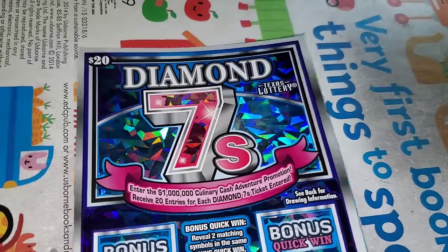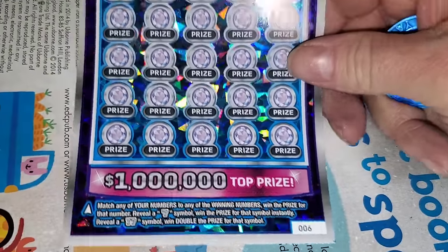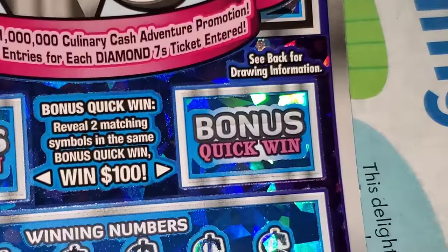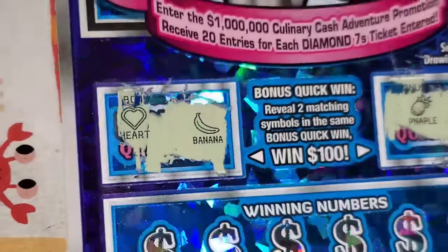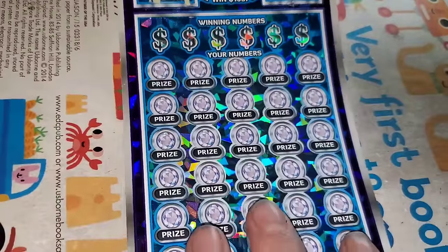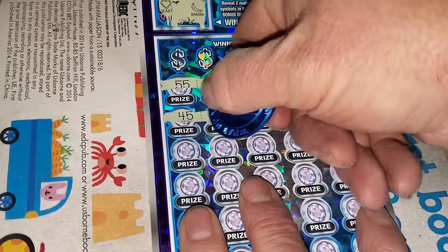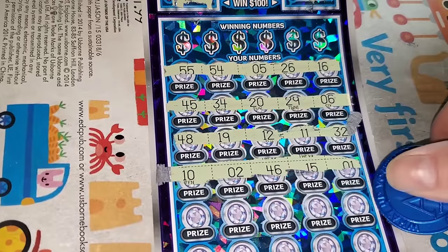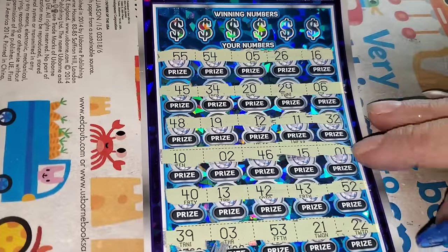Yikes. Diamond sevens. 3, 4, 5. Sorry. And 6. 1 in 3.5. 2 matching symbols to win in the no win zone. It's never happened before in the history of ever. Today's no different. Okay. Well, see if we can get a 7 to win. Double 7 for double. Okay, no symbols.